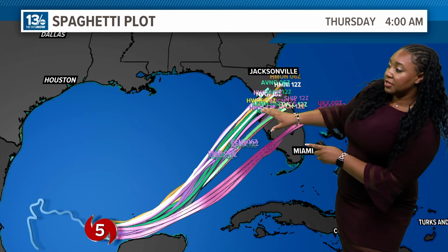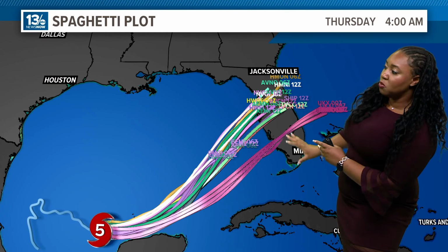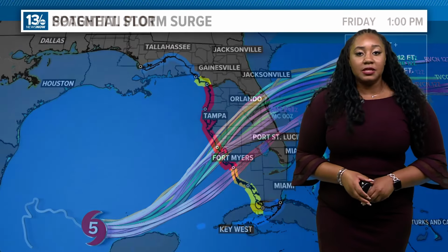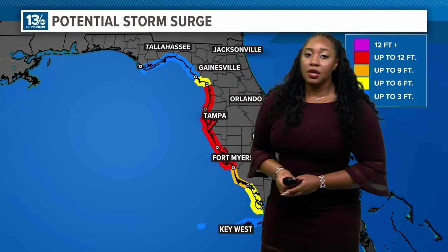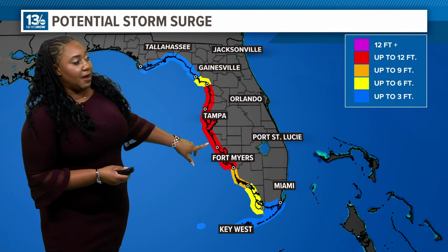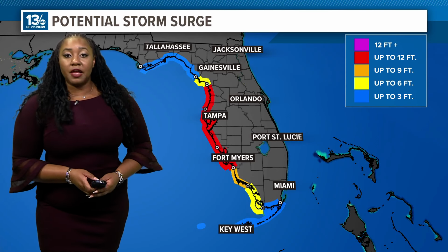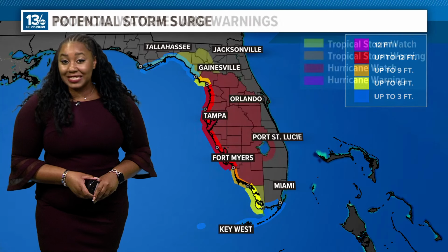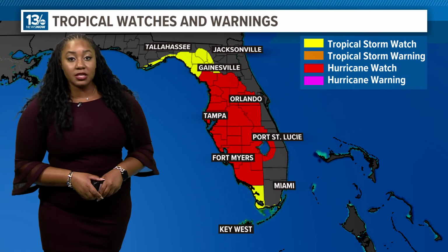The Hurricane Center says they're following this track of Milton with the ensemble models more in agreement with that northern track than that southern track, but taking it back out to sea as we get into the end of the work week. So right now, potential storm surge maps show that places like Tampa and Fort Myers could see some of that storm surge up to about 10 to possibly even 12 feet. And some of these records could break what Helene already brought less than 2 weeks ago.